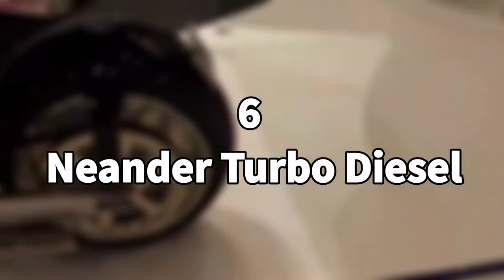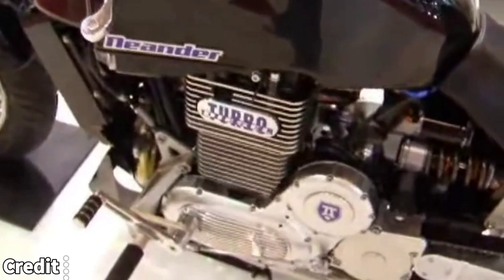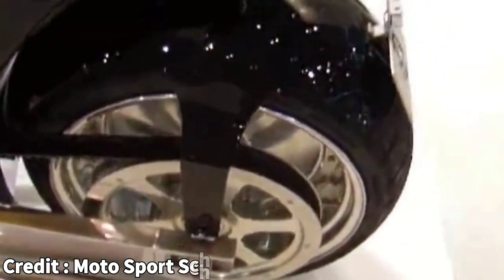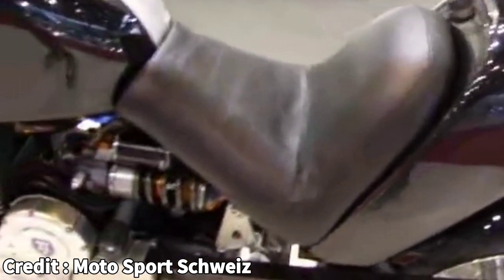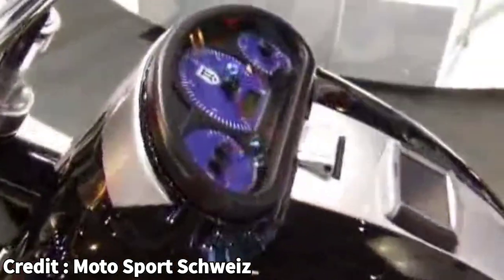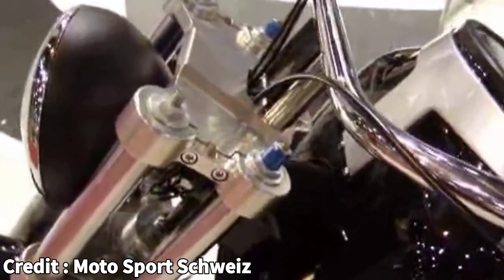Number 6. Neander Turbo Diesel. The concept of a diesel bike is quite appealing to many people, but the problem is, there aren't many of them out there. The Neander Turbo Diesel is probably the best thing you can get in the form of a diesel bike. This diesel cruiser is powered by a 2300cc parallel twin engine, making 112 brake horsepower at just 4000 rpm and 250 Nm of torque at a very low 2500 rpm.